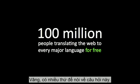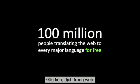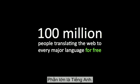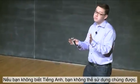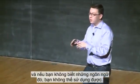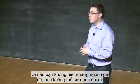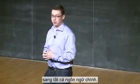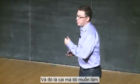Okay, so there's a lot of things to say about this question. First of all, translating the web. Right now the web is partitioned into multiple languages. A large fraction of it is in English. If you don't know any English, you can't access it. But there are large fractions in other languages, and if you don't know those languages, you can't access them. So I would like to translate all of the web, or at least most of the web, into every major language.